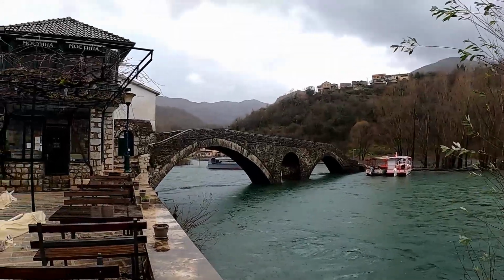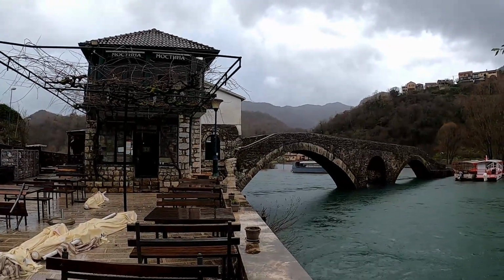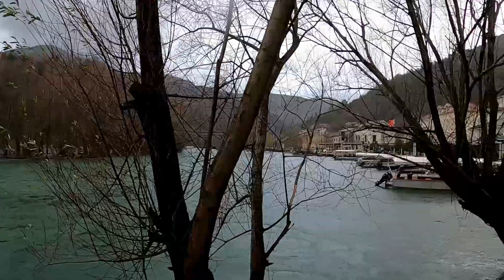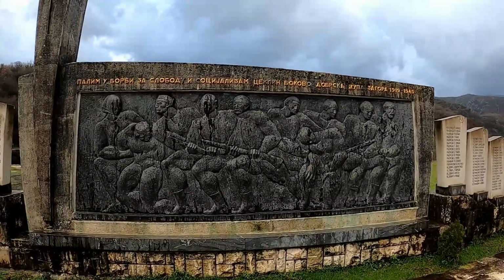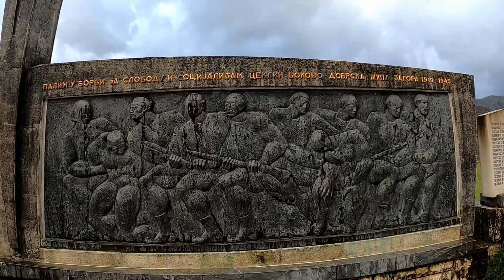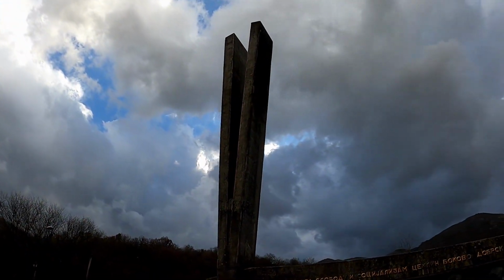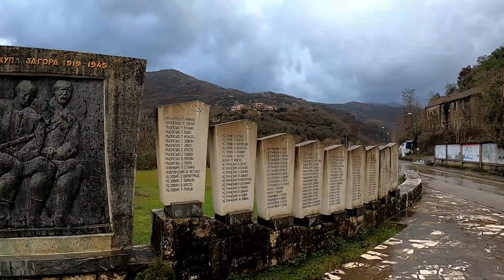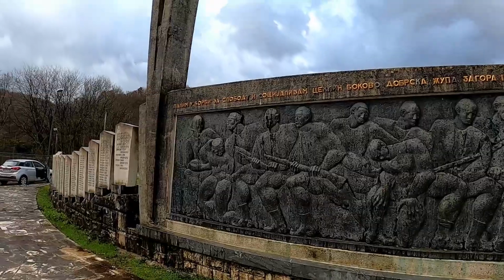In this idyllic little Montenegrin village, I will end my hunt for the Montenegrin Spomeniks. I didn't find them all, found a good lot of them. So let's go have a look at the last one. Giant metal engraving of a depiction of the struggle, men, rifles, fighting. Split obelisk. And on the side the many tablets with the names of the fallen warriors here in Černá, Montenegro.